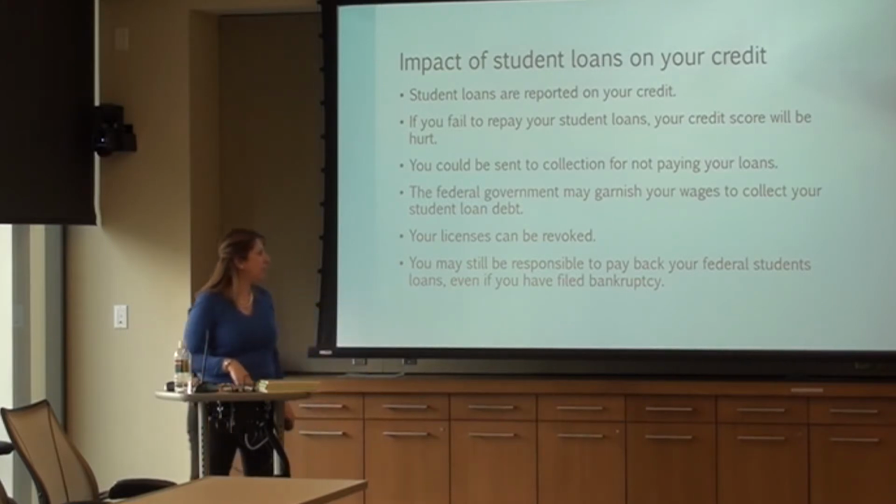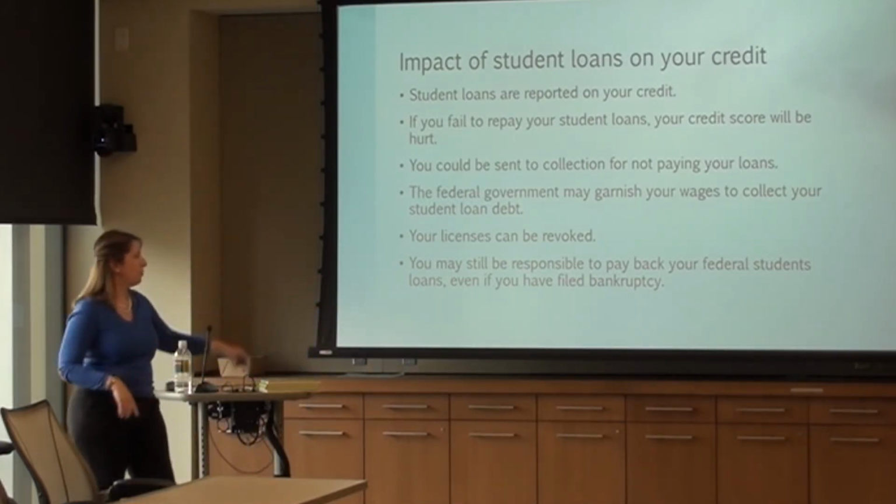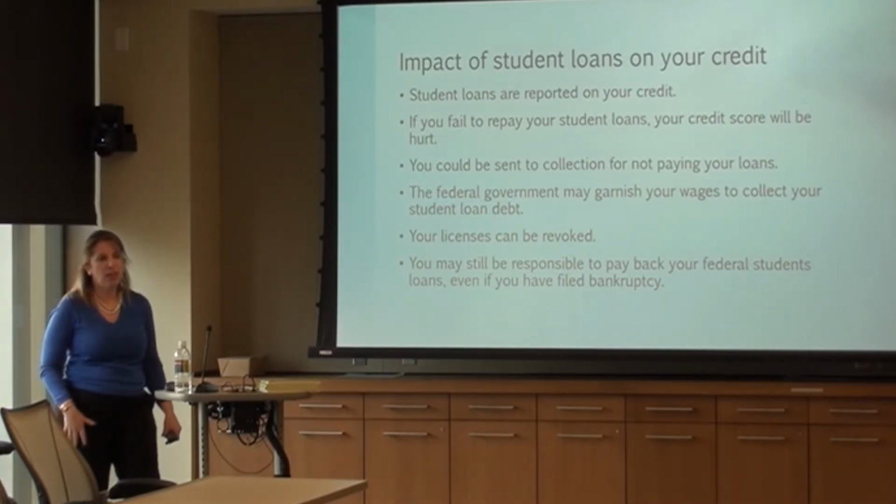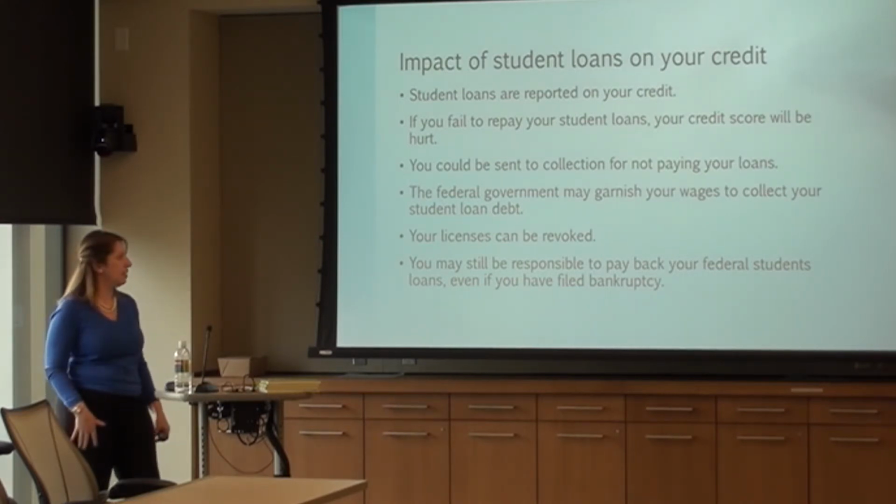You may still be responsible to pay back your federal student loans even if you have filed bankruptcy. It is very, very rare that you can get your student loan discharged in a bankruptcy filing. So this is really a serious thing with the student loans.